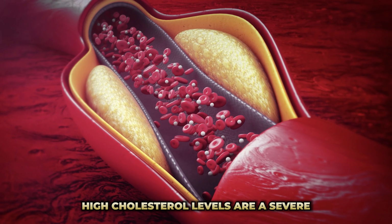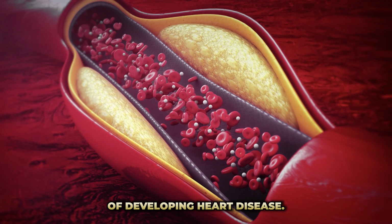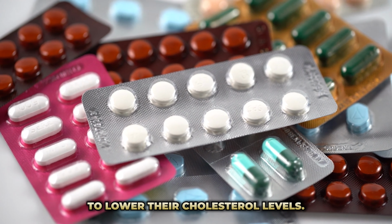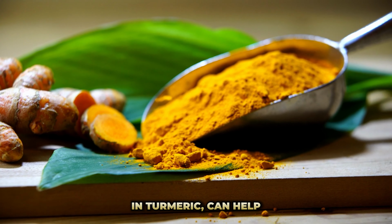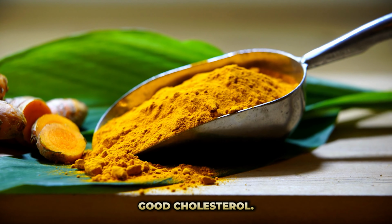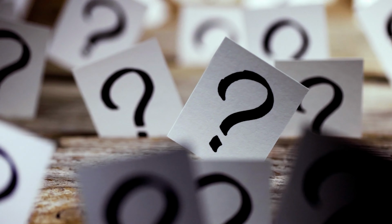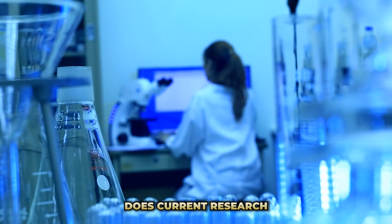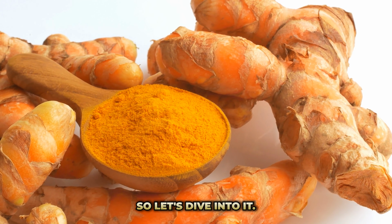High cholesterol levels are a severe health risk and can increase your chances of developing heart disease. For this reason, many people take statins or other medications to lower their cholesterol levels. You may have also heard that curcumin, the active ingredient in turmeric, can help reduce LDL, bad, cholesterol and raise HDL, good, cholesterol. The question is, does it really work? If so, how much should you take and how often? Does current research and studies support this claim? So let's dive into it.